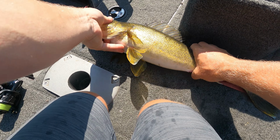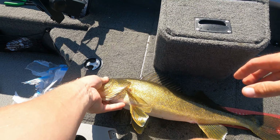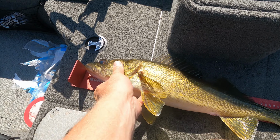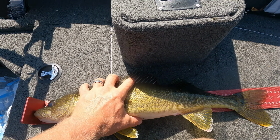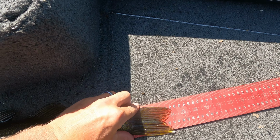See what we got here. Oh, he's bigger than I thought. He's 24 and a quarter. Nice looking, nice healthy looking slot fish. That's a good one. We'll let him go. Great release. Well, that was fun. That was a good one.